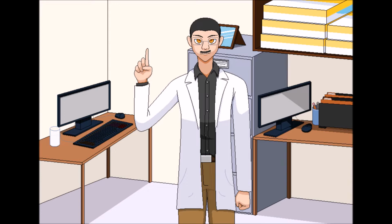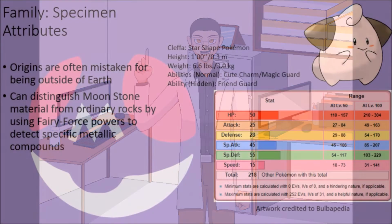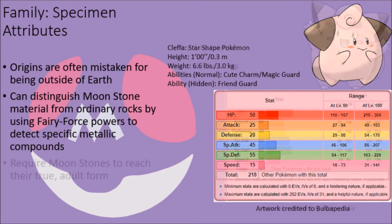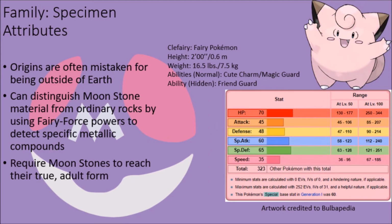Well, not exactly. In truth, yes, these creatures are able to tell the difference between moonstones and ordinary rocks, but this is primarily because they have developed the ability to use their fairy force energy on them to distinguish the presence of unique metallic compounds and other materials in the rocks that signify an origin from space. And more importantly, they have evolved to be able to target the specific types of meteoritic rock material that can become moonstones in time, as they are irradiated and altered by the presence of Earth's magnetosphere and atmosphere.